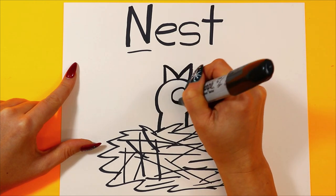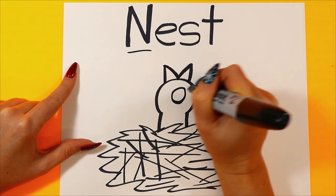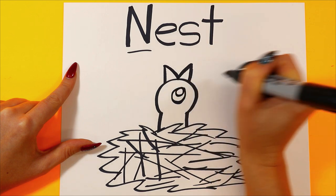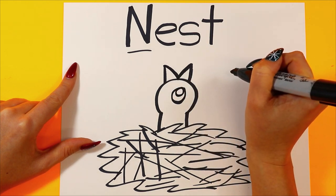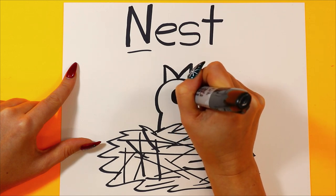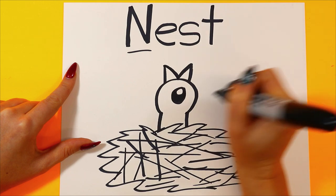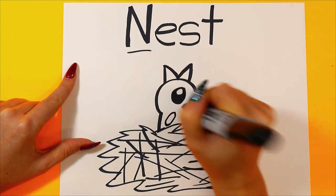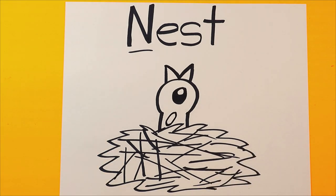On the circle, we're going to draw another circle for an eye. And in that circle, we'll draw a smaller circle. And then we can color it in, leaving just that circle white. And then we're going to add just a little tiny wing on the body for our baby bird. So cute. Now we have a baby bird in our bird's nest.